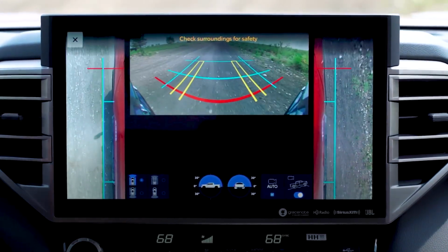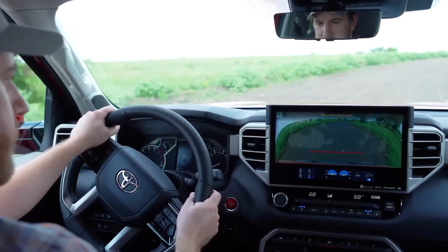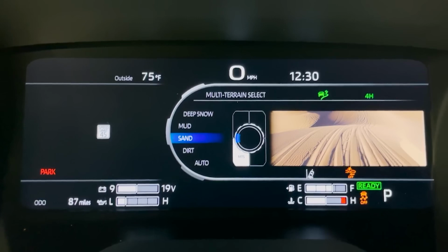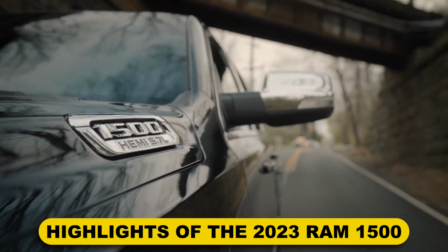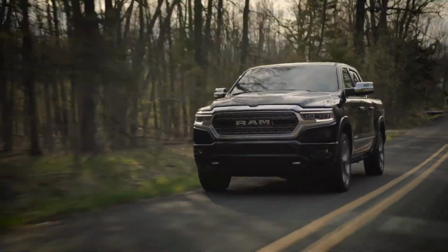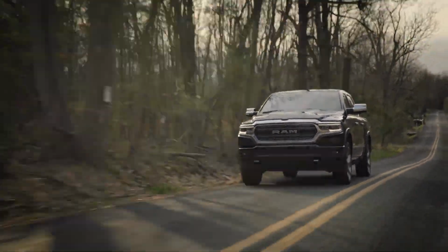Pre-collision technology with pedestrian recognition, dynamic radar cruise control with full speed range, lane departure alert with steering assist, and many more helpful features are all part of the TSS 2.5 system. Highlights of the 2023 Ram 1500. The Ram 1500 is available with gasoline V6 and V8 engines that match with an easy-to-shift 8-speed automatic transmission.